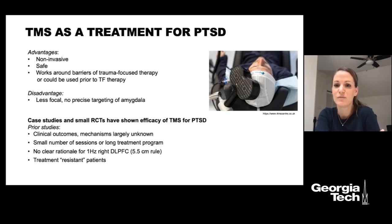However, there's no clear rationale for it. The left DLPFC has been used for depression, and the right DLPFC at a low rate, like 1 Hz, seems to work for PTSD, but no one knows why.